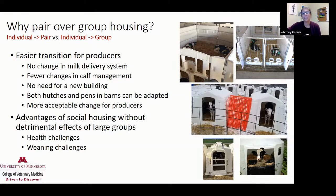I would say that even with these dome style hutches that we see in the bottom, there are still ways that we can potentially pair house in that sort of hutch system. And I think in general, it's a more acceptable change for producers. In addition, we have the advantages of social housing, which we'll talk about in the next slide and throughout this presentation, without the detrimental health effects of large groups. We know with large groups, there are definitely health challenges and potentially weaning challenges when we think about weaning groups of animals at a time.